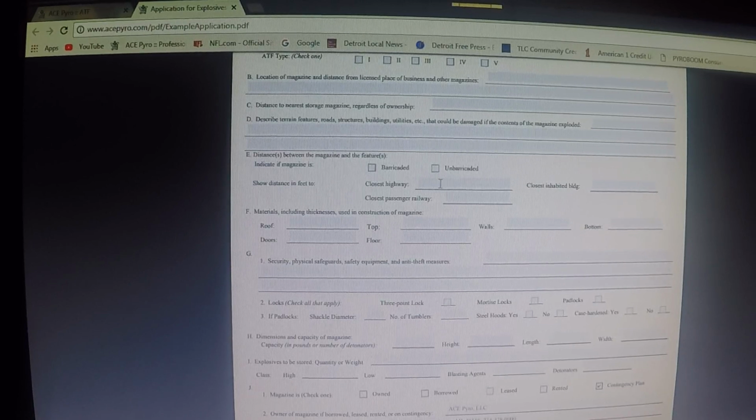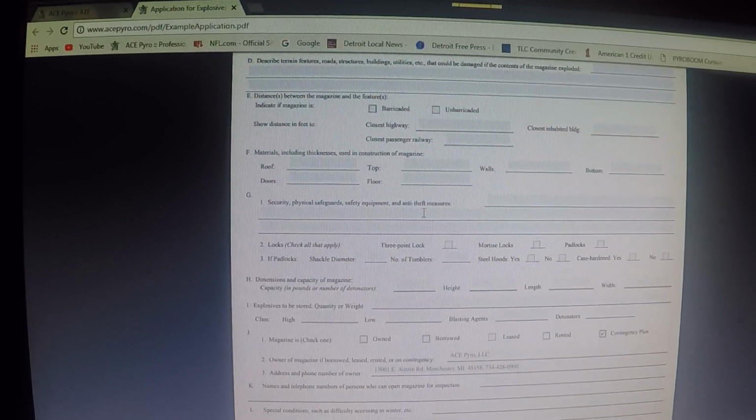I believe it was like 360 feet or whatever to the closest road, which was a side street. Closest inhabited building, which is the house, which was 100 feet. Closest passenger railway, there isn't one here, so that was N/A. Materials, including the thickness used in the construction of the magazine. Well, mine's a rigid job box. I bought it right from Home Depot. So I went to the website and I found a detailed spec sheet on it.